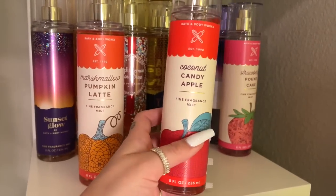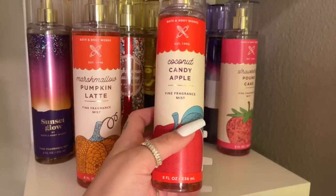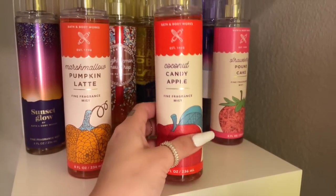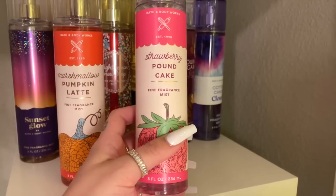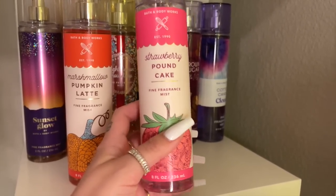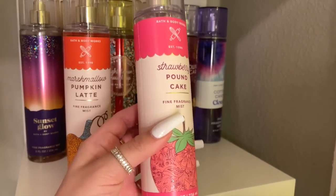Coconut candy apple, this one I think I can probably get away with using also since it is such a sweet candy apple scent. I really didn't get much use out of it during the fall season since I got this one kind of late, so I'm going to be holding on to that one. And then I also have strawberry pound cake. I think I'm going to move this one to the top only because I do have the older version of strawberry pound cake, and this one I just love the packaging too, so I want to hold on to this one a little bit longer.